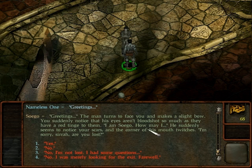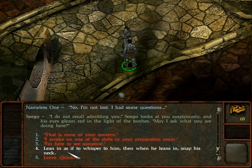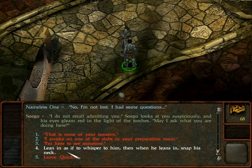I'm Soego. How may I? He suddenly seems to notice your scars and the corner of his mouth twitches. I'm sorry, Sierra. Are you lost? No, I'm not lost. I had some questions. I do not recall admitting you. Soego looks at you suspiciously and his eyes gleam red in the light of the torches. May I ask what you're doing here?